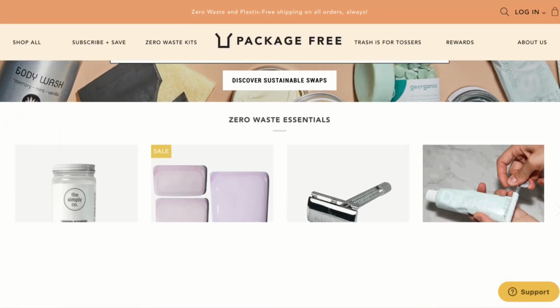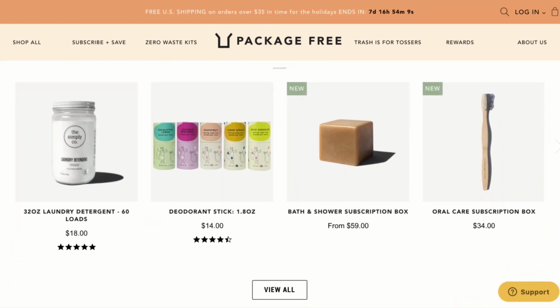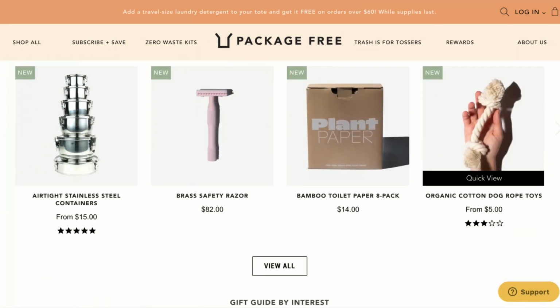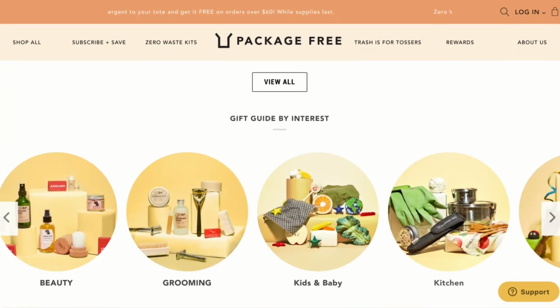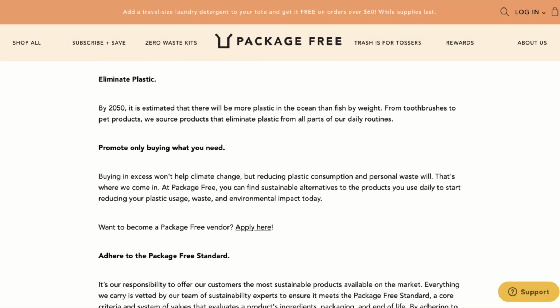Second on the list is the Package Free Shop. This shop is good for everyday essentials, where I feel like Earth Hero is kind of a generalist. They have a little bit of everything. The Package Free Shop is a little bit more focused towards home and health and beauty. Everything that is sourced on their site, they look at the ingredients, they look at the packaging, and they specifically look at the end of life. So after you are done using a specific product, where does it go and what's the impact on the earth?